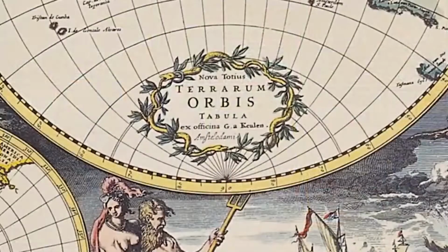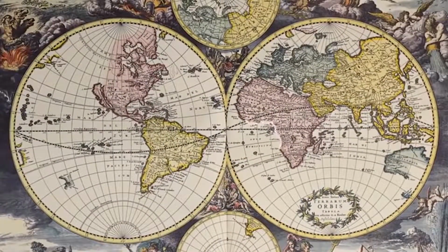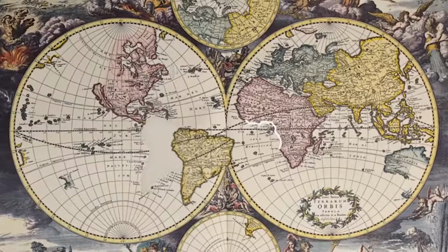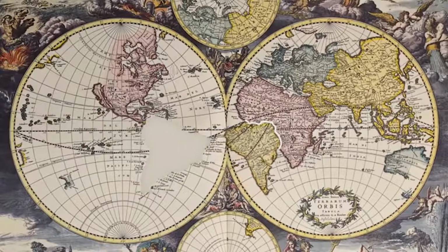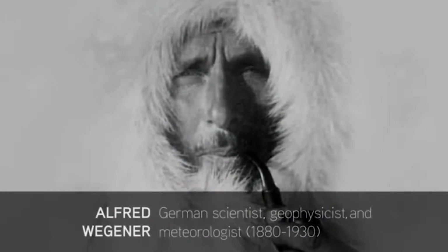Now, in fact, some scholars began to notice this as early as the 16th century when they studied the first world maps that were ever produced. Some of them noticed odd things, like the fact that West Africa seems to fit well into Brazil. I mean, look at a modern map and you'll see the same thing. In the early 20th century, a German meteorologist called Alfred Wegener found lots of evidence to suggest that the continents had in fact once been connected.